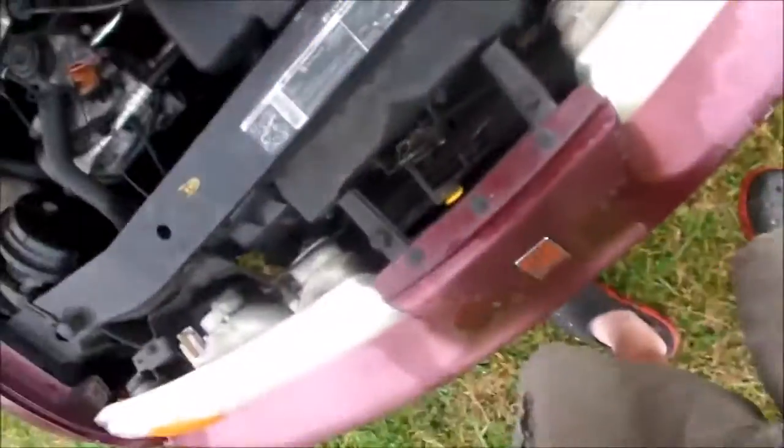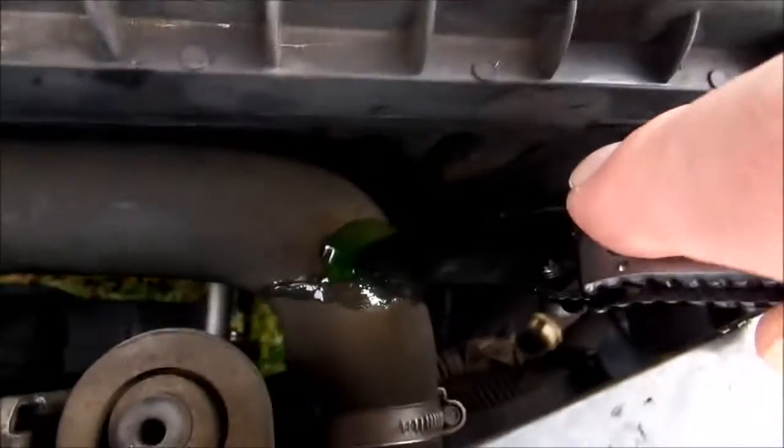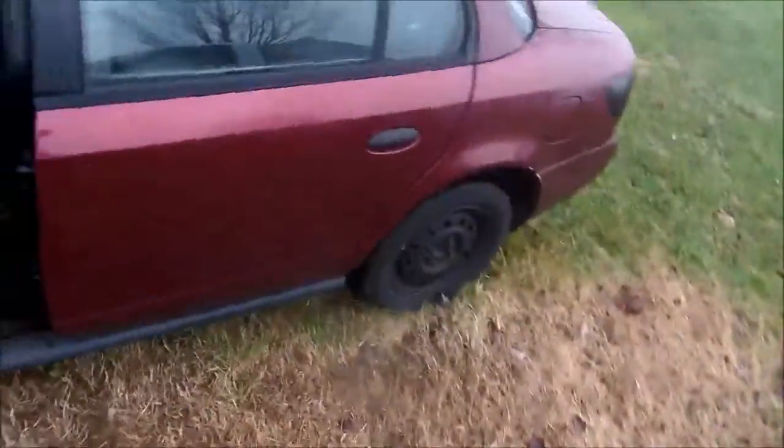The old trusty knife out. That thing's got about a 2-inch cut. Let me see, well, I guess it still has a little bit of antifreeze left in it, not enough to keep it from freezing now. And take this thing out. Let's get it started.